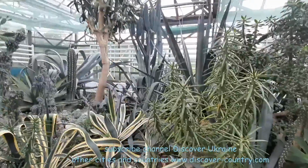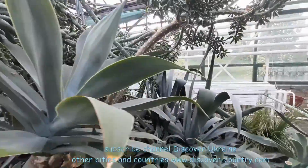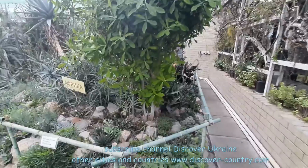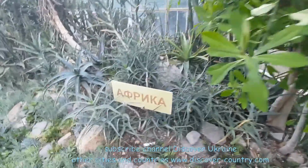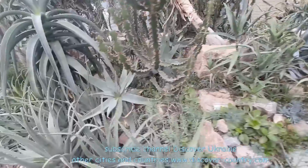By the way, you see this tree, we call it the coin tree because it has leaves like coins. I think a lot of people grow such plants, but usually it's maybe 30 or 40 centimeters height maximum, but this one is completely a tree.